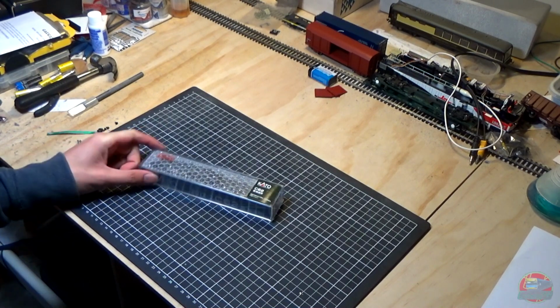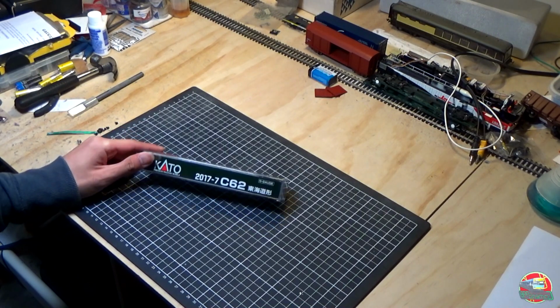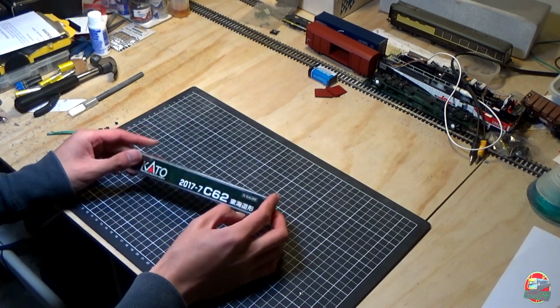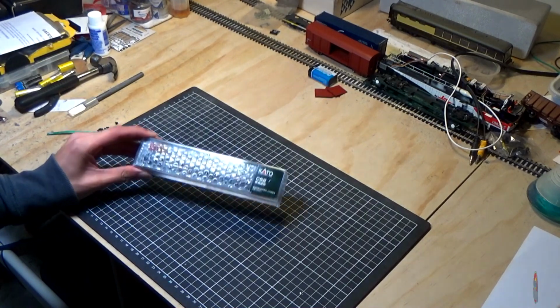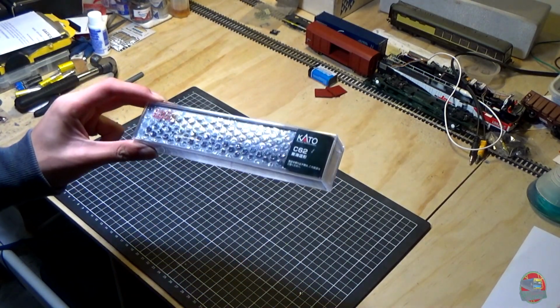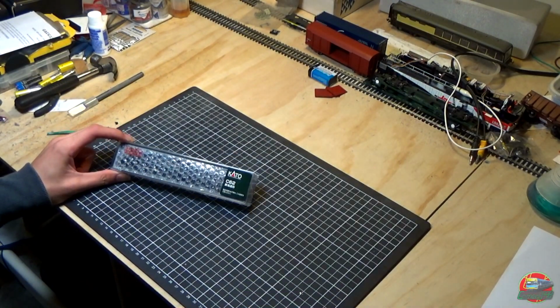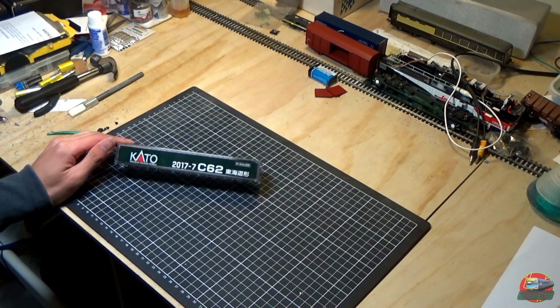So here we are. We've got a little thing. You already know what it is from what should be the title. So it's a Kato C62 steam locomotive, code number 2017-7.